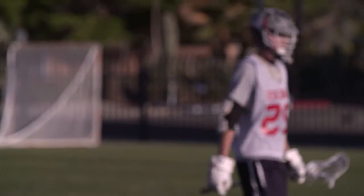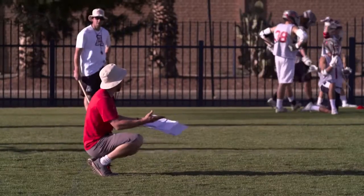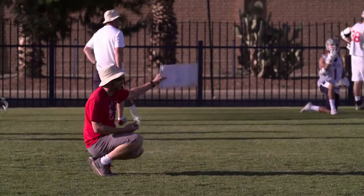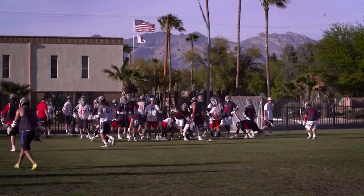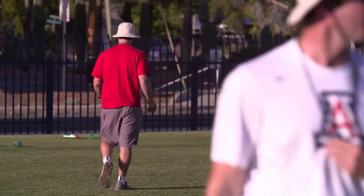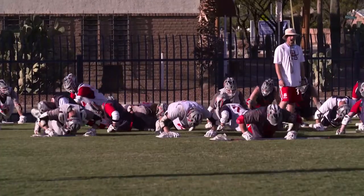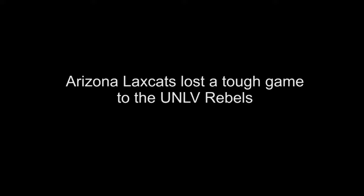What do we do when we pick up a GB? Ball release, why don't we say it? It's to help you. It's going to win us games. Everybody, 30 push-ups. Don't be mad at your teammates for not saying ball release. Because I don't know about you, but in the UNLV game, we didn't pick up any GBs. And that's on us as a coaching staff because we're not stressing it. We'll make sure we do going forward.